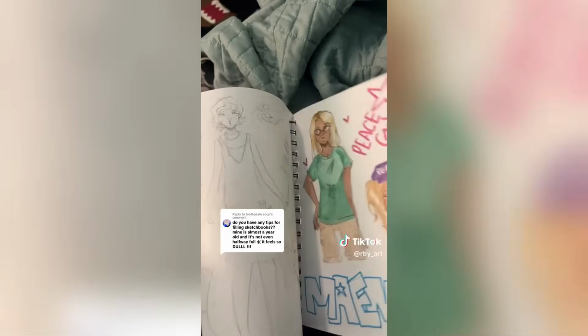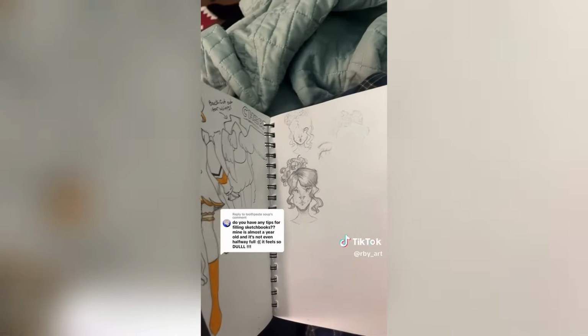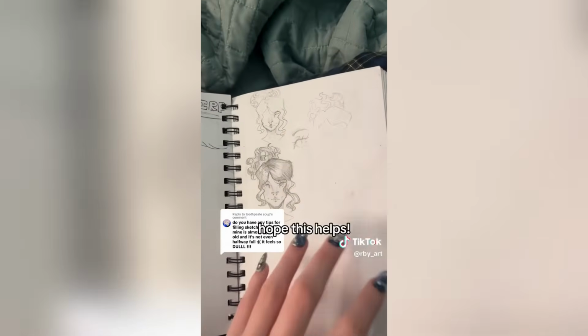So you don't need to hold yourself up to the standard that every page of your sketchbook needs to be a beautiful piece of art. This is just for you. Hope this helps.